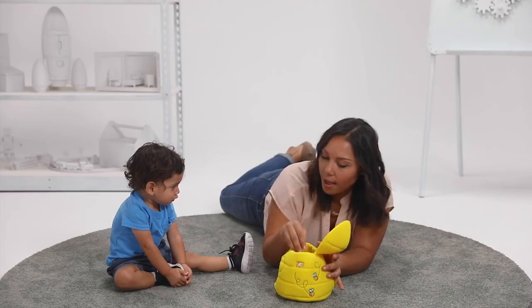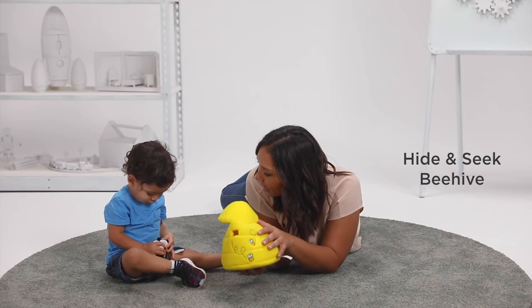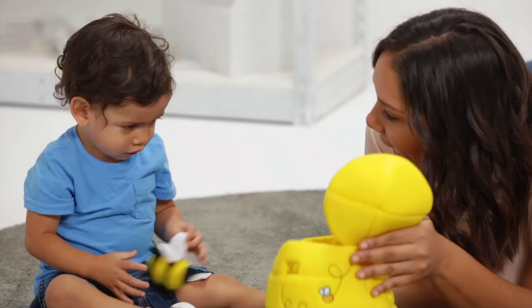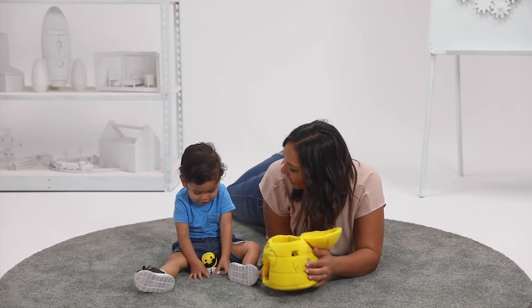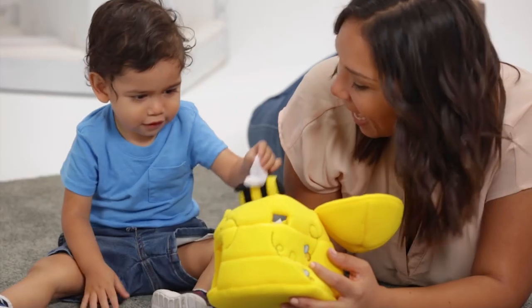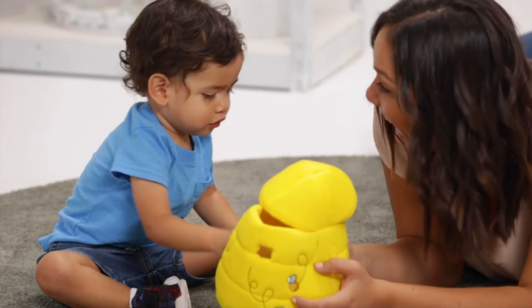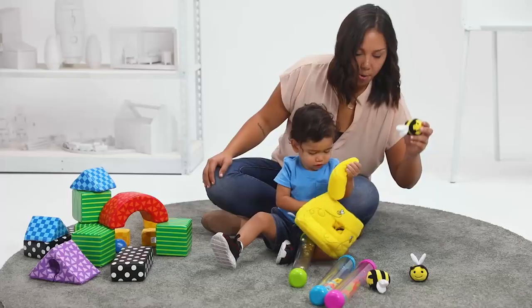Could this next gift idea be any cuter? The hide-and-seek Beehive has it all. It's soft and fun, but with plush bees that jingle, rattle, and squeak, it offers endless hours of play and exploration. With the help of a parent or a caregiver, toddlers can enjoy a fun game of hide-and-seek with the bees and the Beehive. Toddlers will love hiding the bees in the top of the soft hive and then pulling them out through the peekaboo door. They really get a kick out of watching an adult's reaction to this little game.